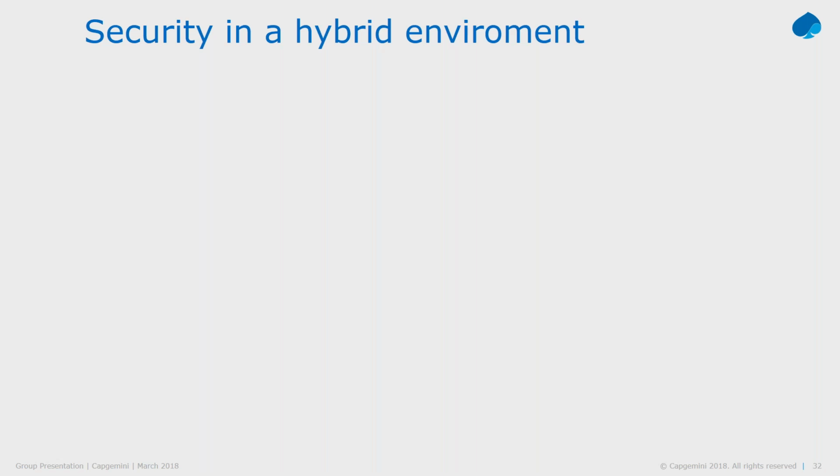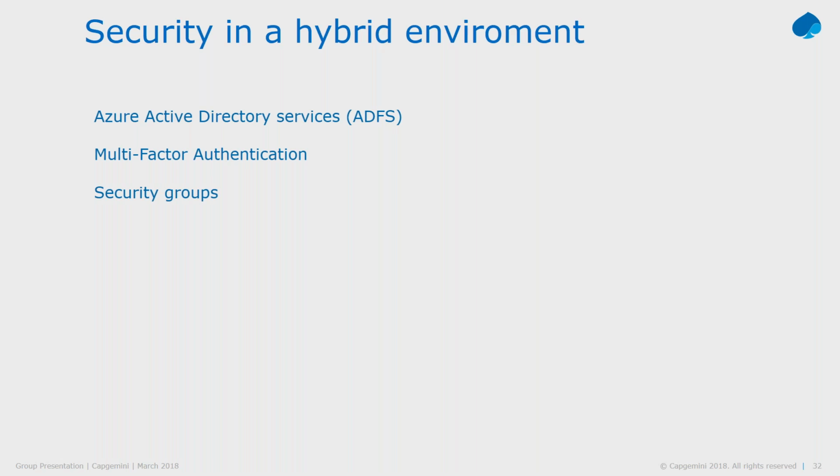So, how do you think about security in your hybrid environment? Of course, you are using Azure Active Directory services. We are using multi-factor authentication, though only when we are outside the company network. We use security groups as much as we can within both the SQL Server and all the data sources that we have. And we use row-level security in the cubes and also in some imported models. Though for some of our airlines that are competitors, we make separate reports instead and have them on separate workspaces so they can't really see each other.